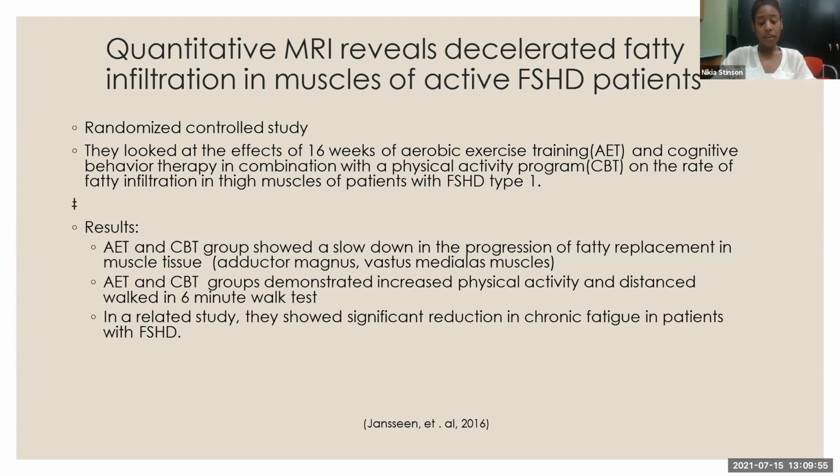They had an aerobic exercise group that participated in lower extremity cycling 3 times a week for 30 minutes up to moderate intensity. And they had the cognitive behavioral therapy training group that worked with a cognitive behavioral therapist on techniques for dealing with pain and fatigue, in combination with participation in a physical activity program that consisted of walking or cycling for up to 2 60-minute sessions per day.